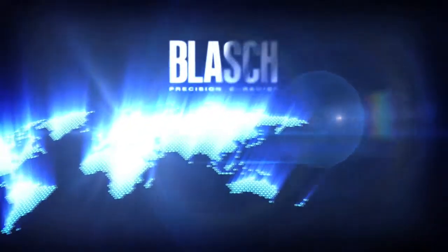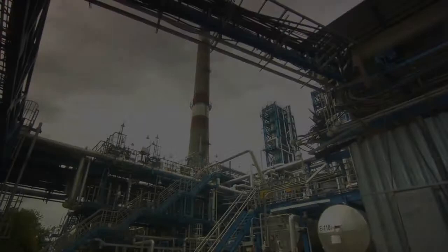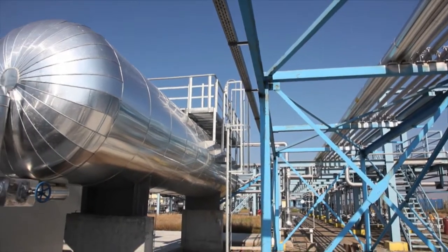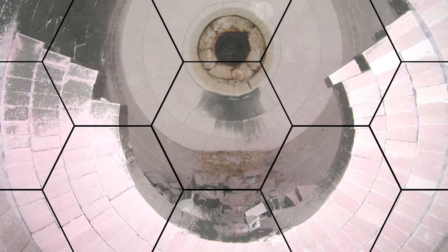Blasch Precision Ceramics is introducing groundbreaking new technology that is saving refiners and chemical process plant operators millions of dollars. More than a trusted manufacturing partner, Blasch provides proactive solutions for the most complex high-temperature combustion, power generation, and heat transfer challenges. Many internal components of reaction furnaces are inherently flawed.